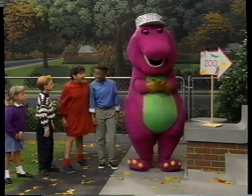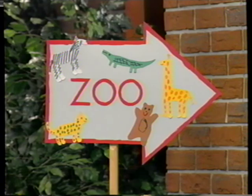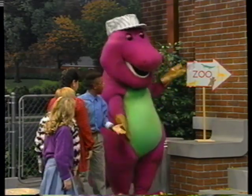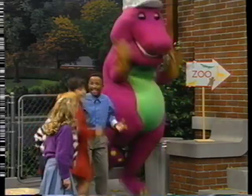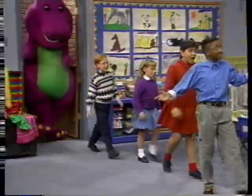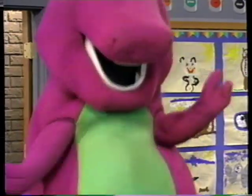Another sign. Z-O-O. That spells zoo. The arrow says to go this way, so let's go in and see all the animals in our zoo. Okay. Barney, we'll show you our ABC animals first. ABC animals, great.